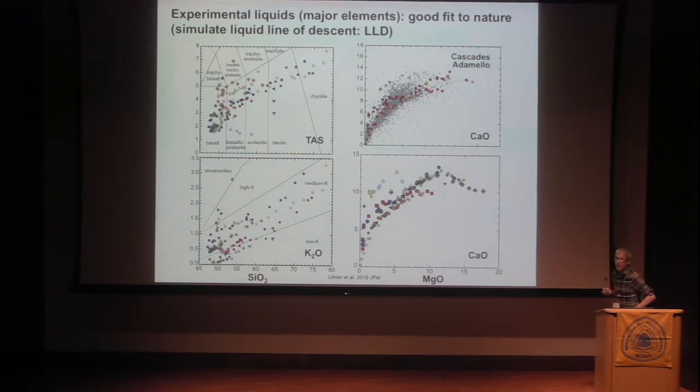So if we look at the results compared to nature, classical geochemical diagrams, the TAS or silica against potassium, we cover with these experiments basically most of the magmas that would occur. And you can also fit them, for example, Cascades and Lamello in gray here. The experiments sort of nicely reproduce in major elements what can be done, or what has been done in nature. And we call this, we could simulate the liquid line of descent with these fractionated experiments. And they sometimes create a lot of troubles.